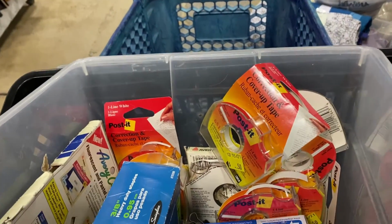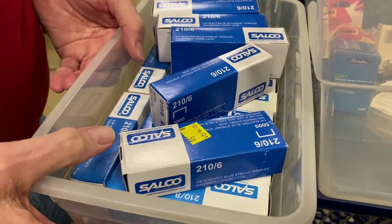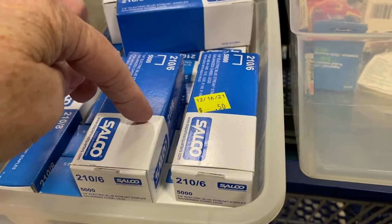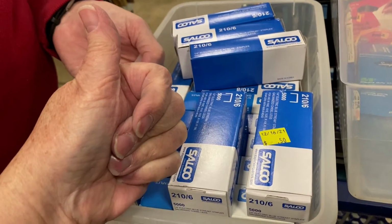Now I just need to search this one, 210/6 at 50 cents each. So that's an $8 investment. And if I just sell one of these, we sell for 8, one of these sells for 10. So kind of a no-brainer. Going to pick them up.